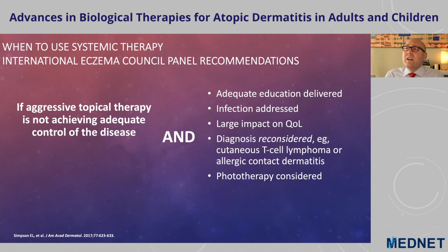Now, the International Eczema Council panel made some recommendations about when to go up to that systemic therapy. And this is fascinating. So if aggressive topical therapy is not achieving adequate control of the disease, and we know we've done adequate education, we know we've addressed infection, because that can be a trick. We know that it's affecting their quality of life. When we made sure we thought about those differential diagnoses like cutaneous T-cell lymphoma or allergic contact dermatitis, and if we've at least considered phototherapy.